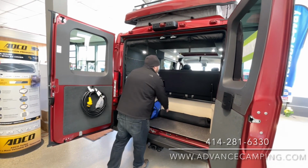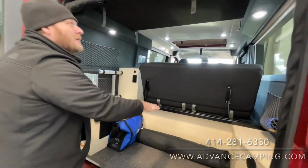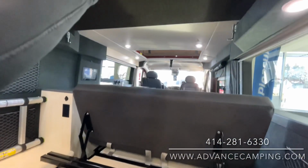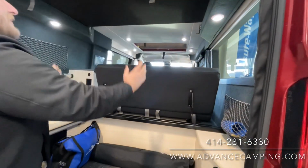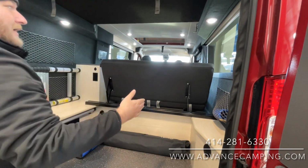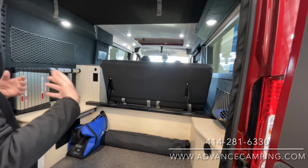And then you'll have some supports here when this turns into a full-size bed. This up here is actually another cushion. So when you set these two metal runners down, this comes down and this will fold down to make one big bed. So you'll be able to sit and sleep four very comfortably.